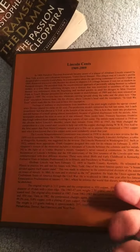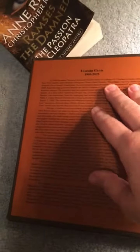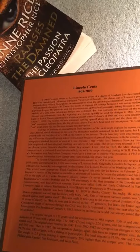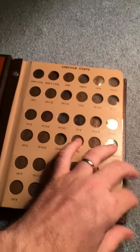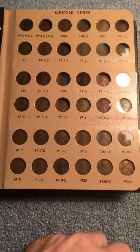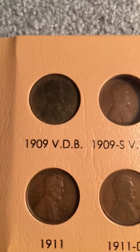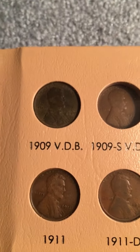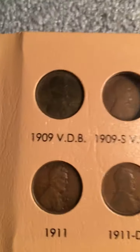The Lincoln Memorial Cent started in 1909, went all the way up through 2009, and after that it changed. It's still Lincoln Pennies, but it's got a different back on it now. But these are the very first ones. So right here we got the 1909 VDB, and the VDB is the person who designed the image.